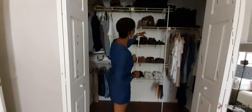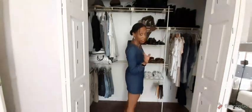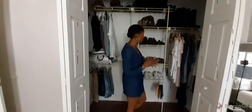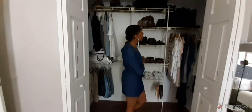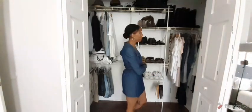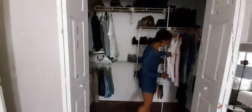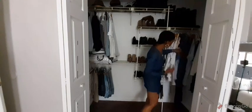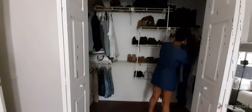And I'm debating on these boots here. In the near future, if I do another haul or another, what did I purge? I'm going to bring you guys along, and those boots will probably be in the purge. So yeah, guys, going to give you a quick tour. I'm just looking to see what else I can get rid of, guys.